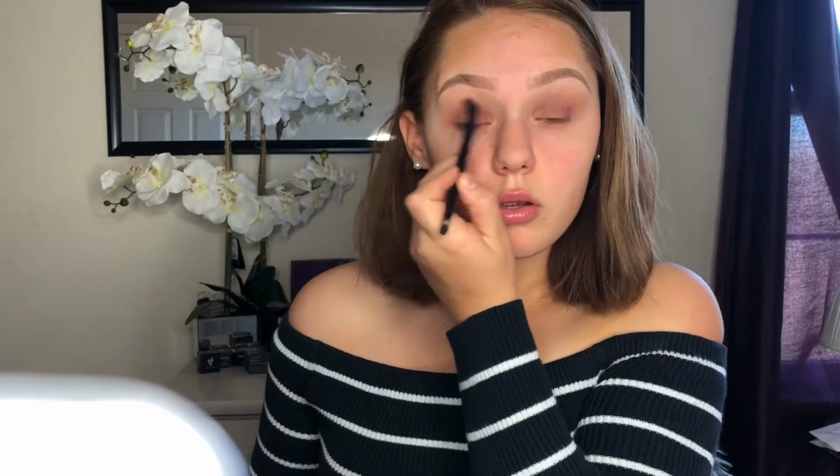And now that I have that color popped on, I'm just going to go in with this little brush right here. It came in this palette, and I'm just going to do the same thing and blend this color out a little bit more. And I'm going to take this same blending brush and now I'm going to take this little brush right here. It's this brush. I make no sense.